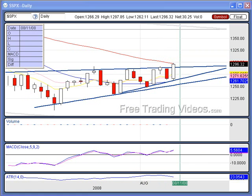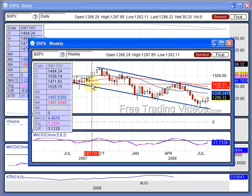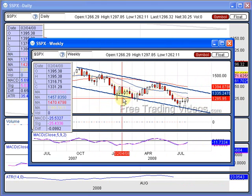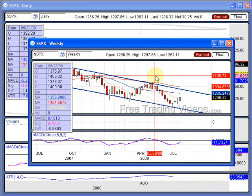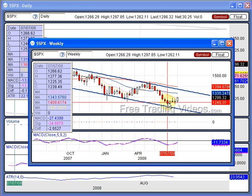Anyway, if I bring the weekly in here, this is the weekly chart on the S&P. Now I have my trend lines drawn on it. Let's go back a little bit. Check this out. We have support, and we had support here. Major support, major support, major support. We did a touch and go. Look at this, how we never did slam into the bottom on the weekly.